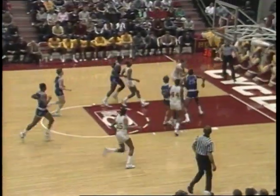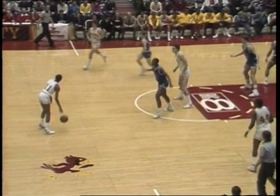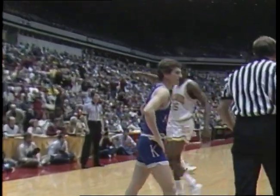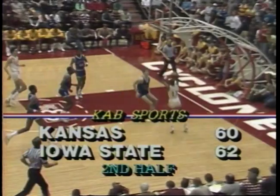Stevens, DeGrayer, Peterson to the bucket up and in. Tom Peterson with his first bucket, 6'4 junior out of Chicago. DeGrayer up from the right side. It's going to go. The bucket's going to count, and we have a whistle. It'll hurt him. 14 for Dreiling, a two-point lead.